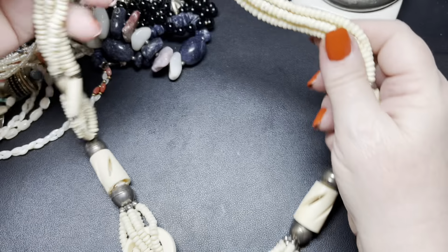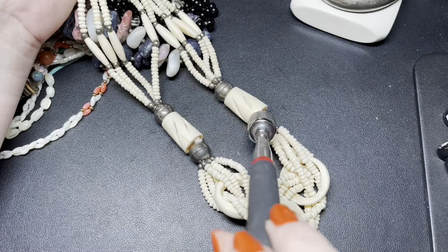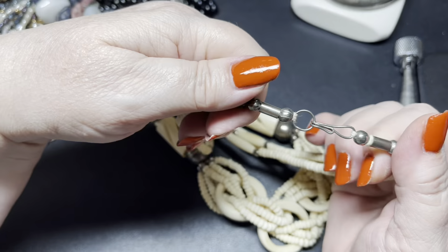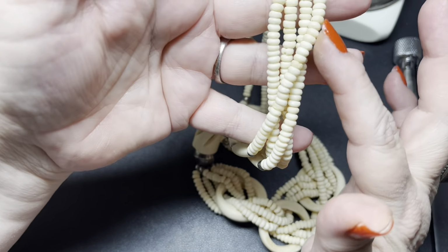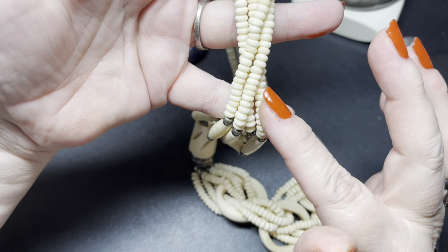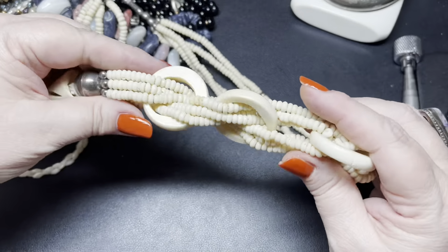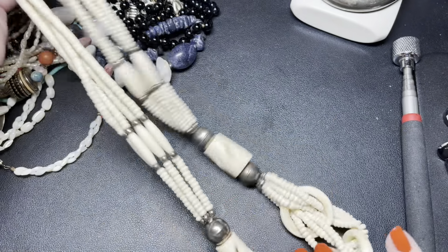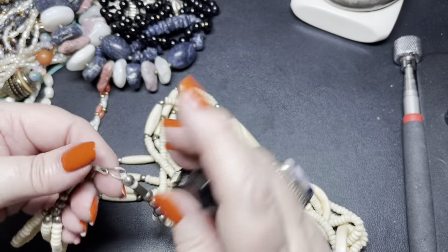Now here we have a long bone necklace. This is bone, and these are not magnetic. There's a shepherd's hook at the top, and it is 4 strands of small beads, and then 2 tubular beads, and then these cutouts. Those are crazy good. And then down here, we have the small cutouts braided with these rings. So this one, no name on the clasp that I see.